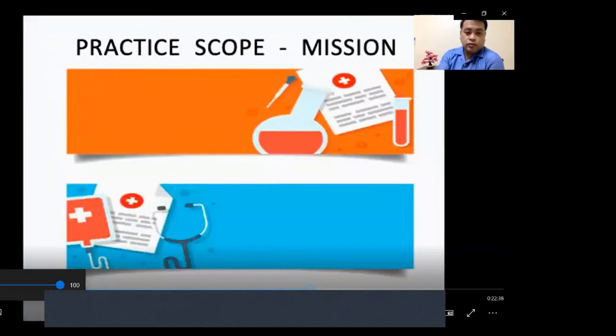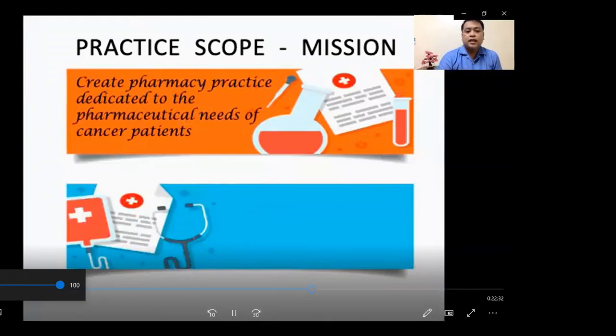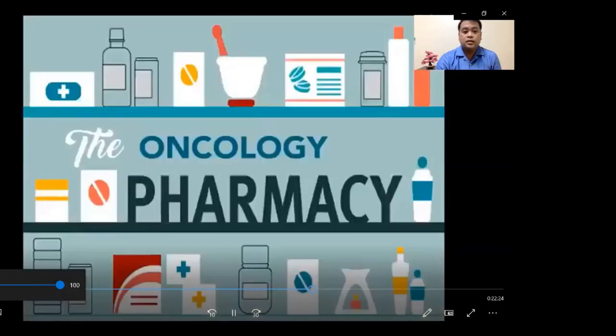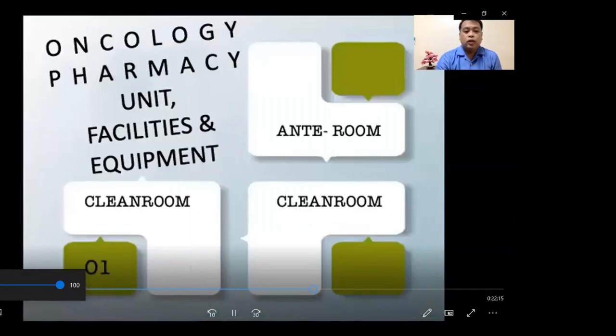Practice scope. It creates a practice dedicated to the pharmaceutical needs of cancer patients and provides efficient, safe, and cost-effective pharmaceutical care for patients. The oncology pharmacy unit. The oncology pharmacy unit comprises an anteroom, clean room 1, and clean room 2, the ACT area, and the compounding area.